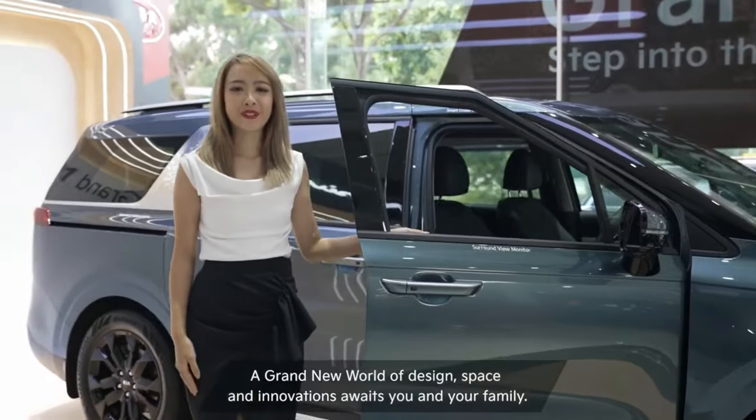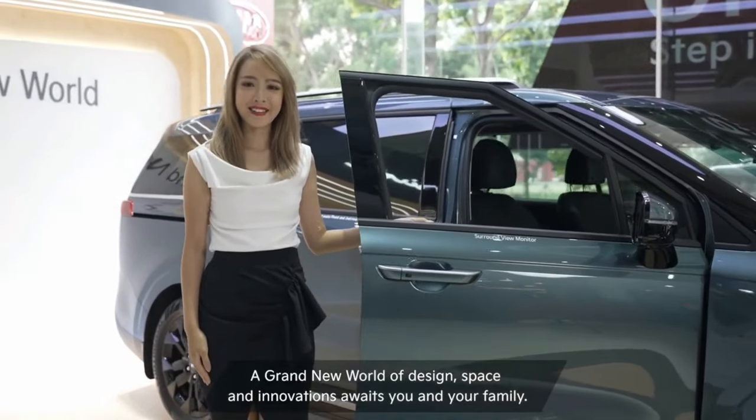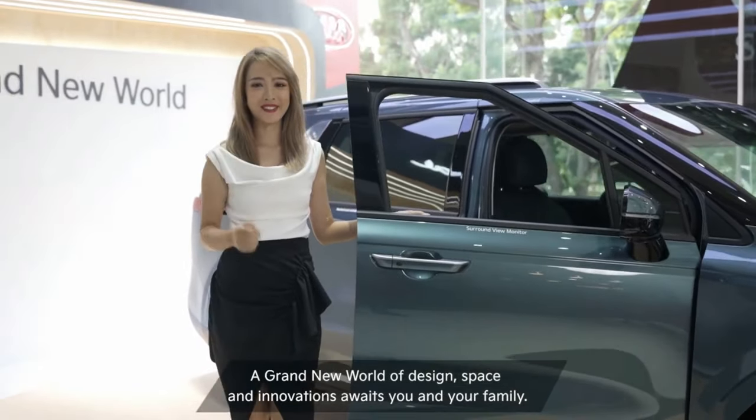A grand new world of design, space, and innovations awaits you and your family.